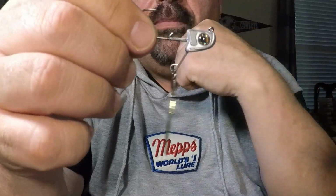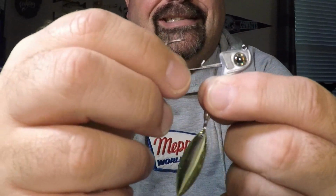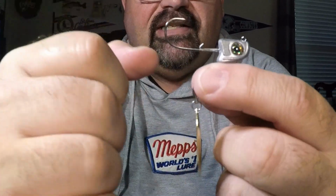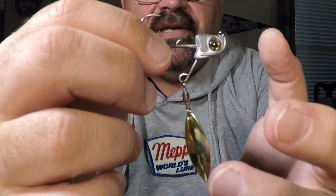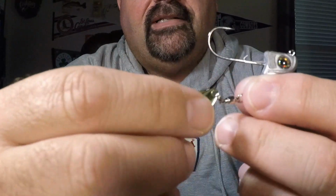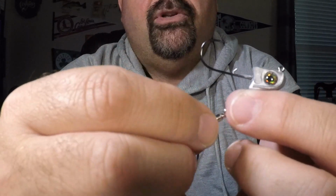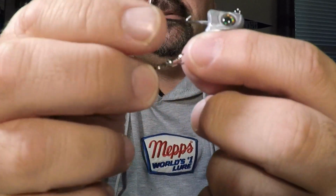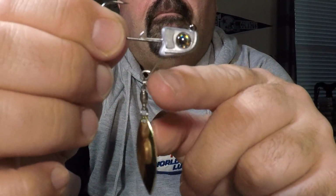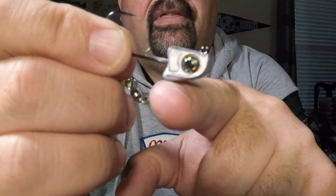Okay guys, I've got a whole bunch of them, different sizes, but look at this little hook keeper. This hook is just fabulous. You don't need something too big. This is going to catch big fish. It's going to catch little fish. Take a look at the little blade here. I don't know what you call that, like a little crane swivel. And this little bar right here is almost like a little weedless kind of a thing.